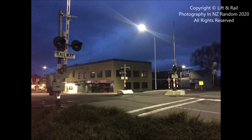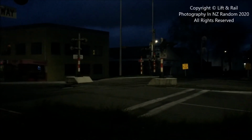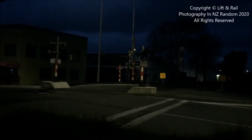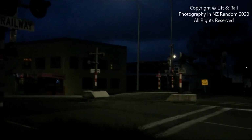Right, so the next morning I saw train 243 at Queen Street level crossing in Levin. Right, so we're out here at Queen Street level crossing in Levin this morning. Now the next train is currently on its way. It's not too far away now. It's up near Koputaroa, I think. So yeah, let's wait for it.